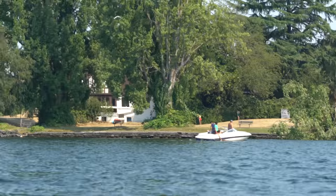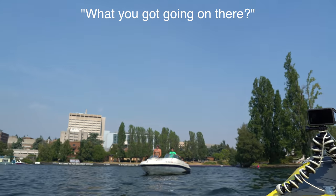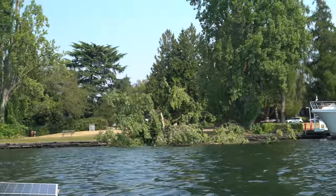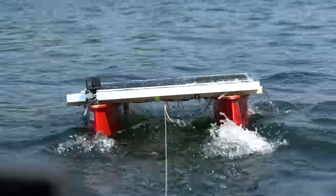If you have a sea shanty stuck in your head right now, you have him to blame. What's going on there? It's a solar powered tugboat. Yeah. Oh wow, this tree fell into the water.